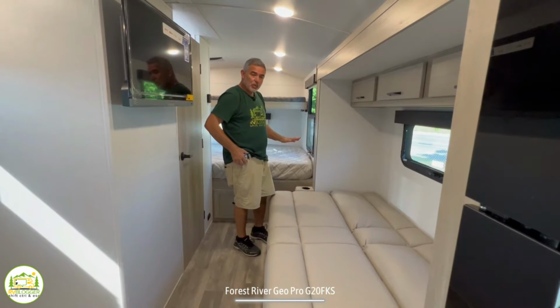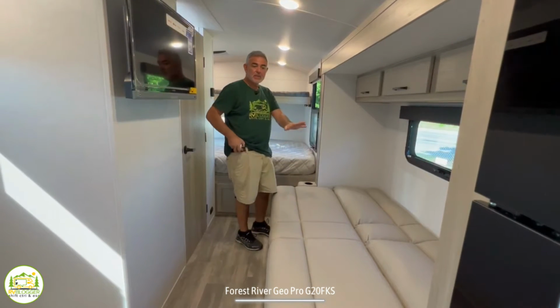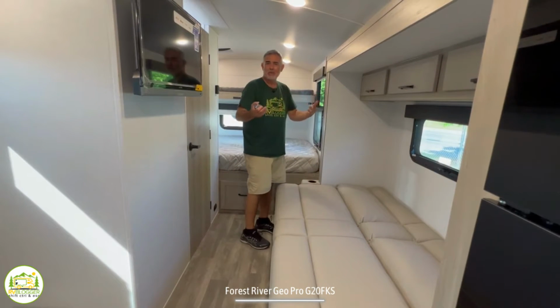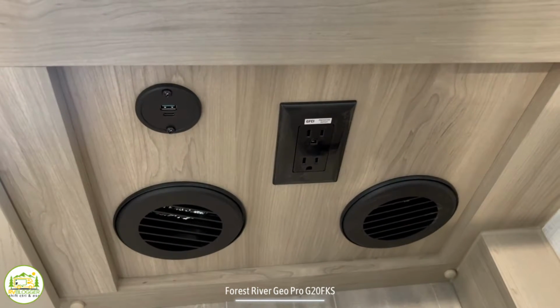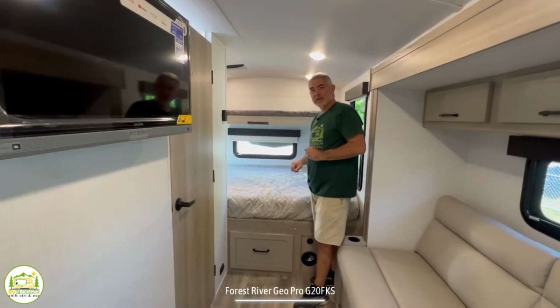I also want to point out that there are cup holders on each end of it. And if you were sitting here in the sofa or even in bed at night and you need to plug in a Kindle or your phone or anything, there is a receptacle at this end, and there are also a couple of USB ports.